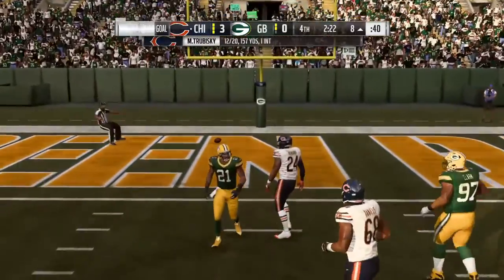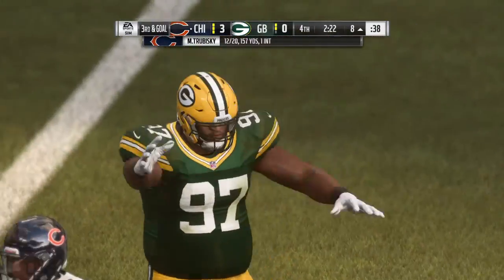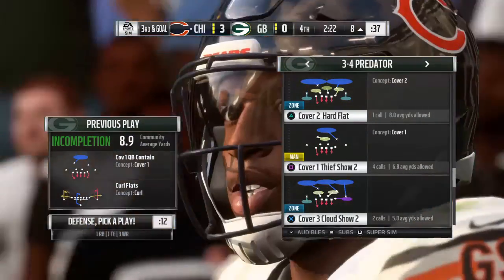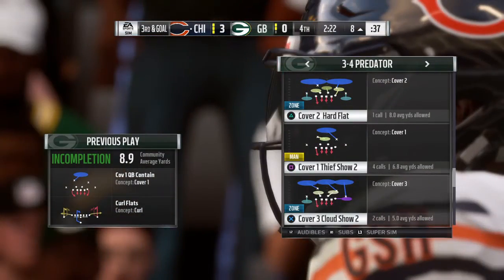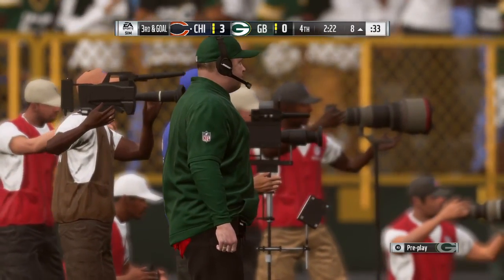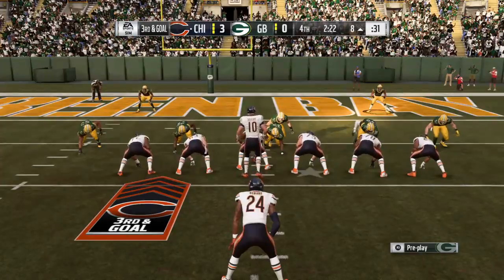Here's Trubisky to throw toward the center of the field, but it's incomplete. He was looking for Jordan Howard that time, and that'll make it 3rd down. Certainly looked like maybe his 3rd or his 4th read on his progression. Just trying to find his outlet man that time. Ends up leading him just a bit too much.